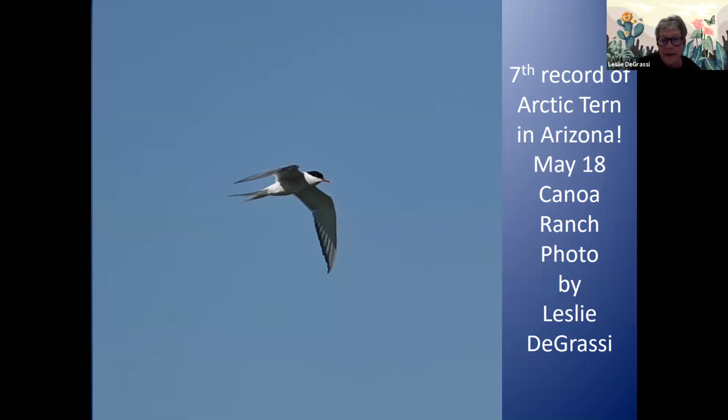Sure. So I live very close to Canoa Ranch, so I always keep an eye out on a listserv. I think it's the Arizona, New Mexico bird listserv, and there's often up-to-the-minute reports of things. So someone was reporting this tern, and I jumped in the car and went down there, and there were a lot of people. There were probably 50 people there, but they were all socially distancing and whatnot. And that was a beautiful sight to see, for sure.